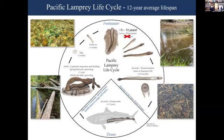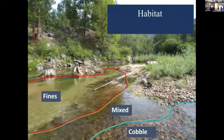Any other questions? A little bit about their habitat.